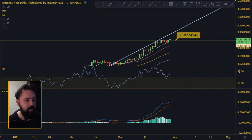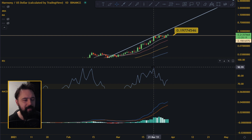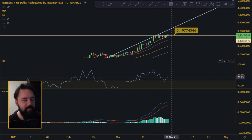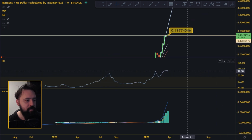So everything is nice. And you can see here that once we got to this level up here, we hit something like 90 RSI. So we had to have this small sideways movement to put the RSI down to some livable levels, and 75 on the daily is very nice. I'm betting the weekly as well. Weekly is a little high, I think.